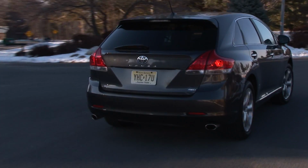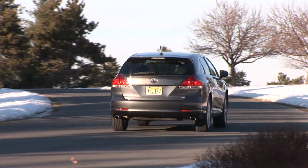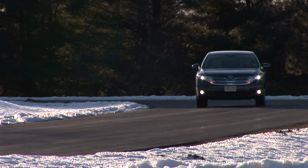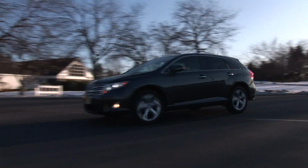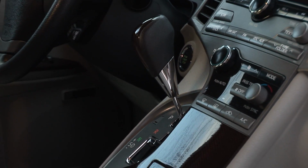This 268-horse V6 and 6-speed auto seemed much livelier than in my first tester, and the sloppy body motions I had perceived during the previous run were mostly absent here. Though despite the presence of sequential shifting for the automatic, I kept thinking the Venza could really benefit from a stick shift. Tighten up the McPherson strut-anchored chassis a bit and call it a Venza Sport perhaps.